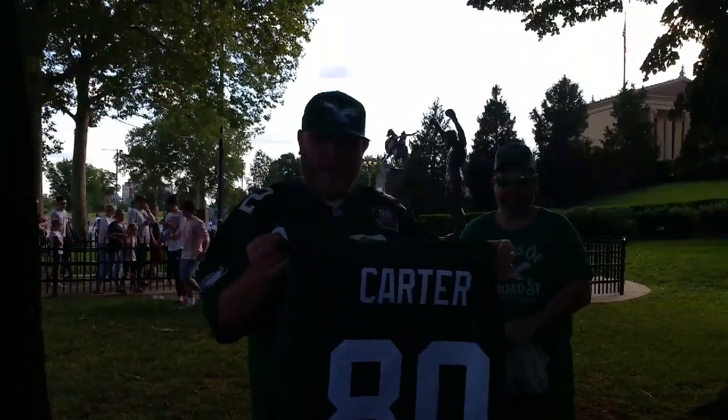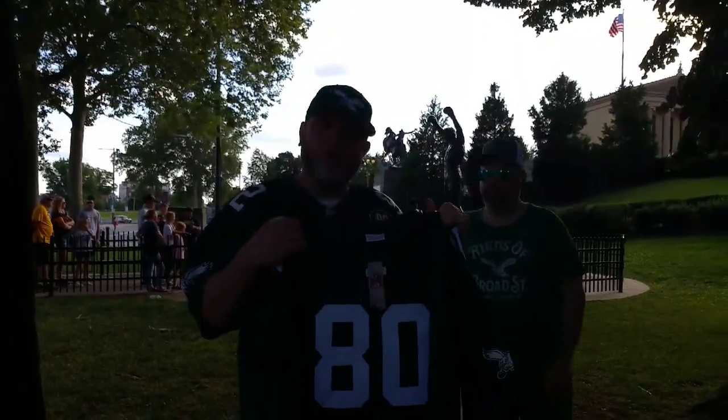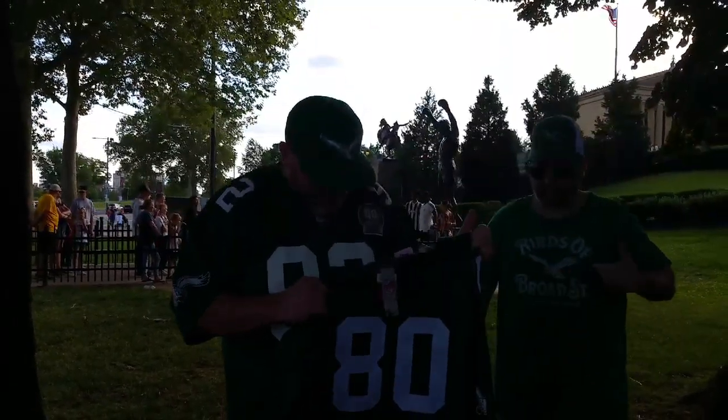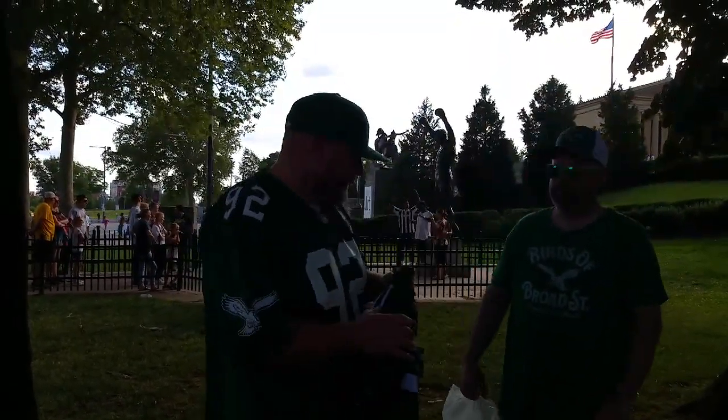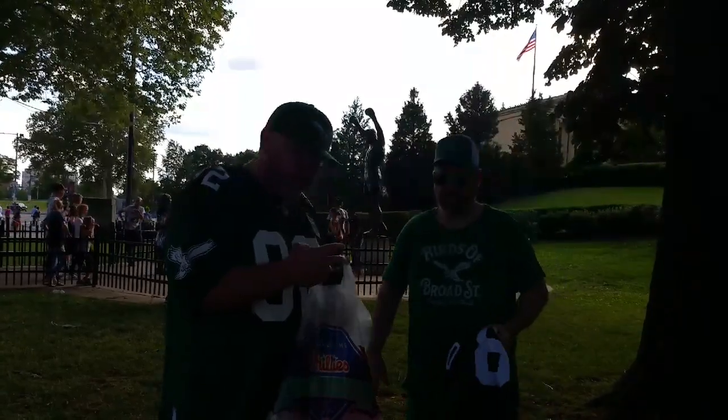So there's the back, everything's all single stitched. Ain't nothing heat pressed on it like it's supposed to be, with the exception of the Eagle logo. So got that, picked that up. And my famous Mighty Fan 78, got him holding.